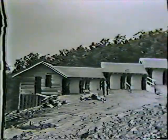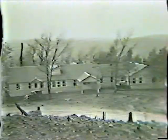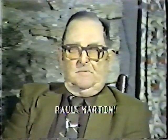The workers lived in the camp, which was located on the east hillside, adjacent to the dam site. A community sprang up, outfitted with access roads, sanitation system, hospital, commissary, cottages, bunkhouse, and a mess hall. Well, it was nice. There was 28 people lived, slept in a bunkhouse.